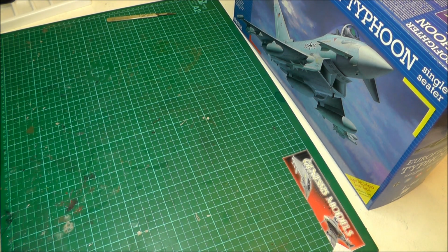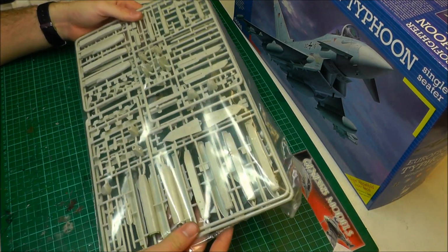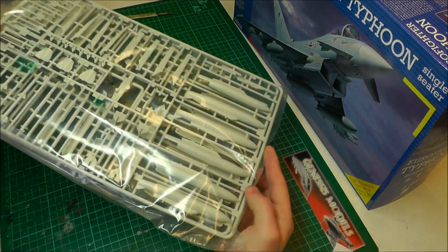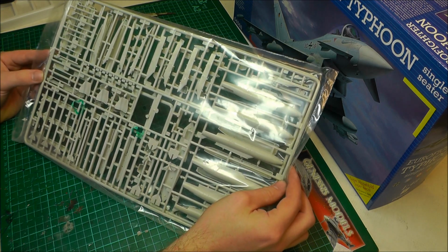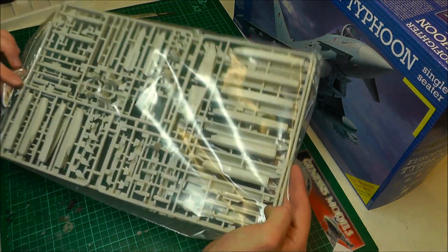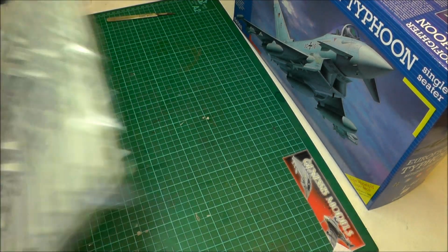Okay, coming to our last little bag here, which I'm not going to get out, because plain and simply what's in here is pylons and weapons. We've got two massive sprues just full of pylons and weapons and fuel tanks, which is really awesome, to get that amount of firepower with a kit, which is really good.